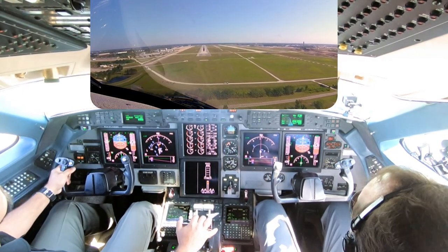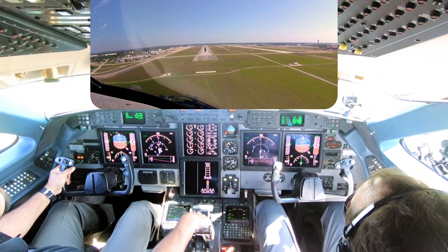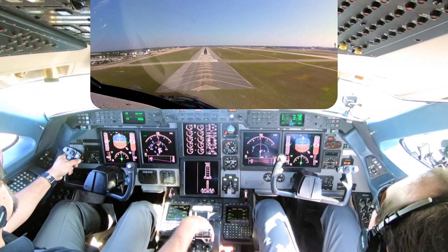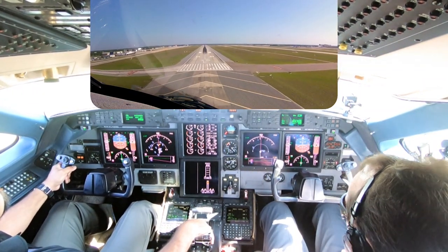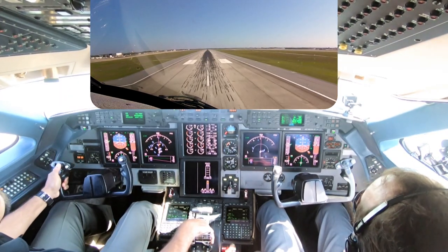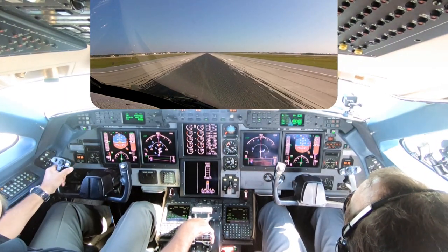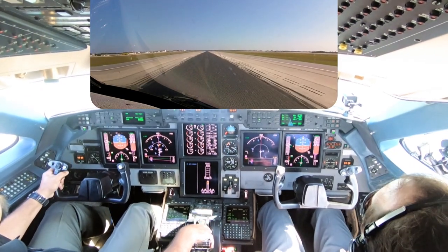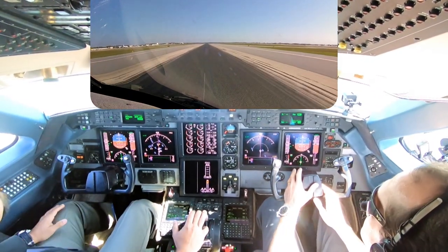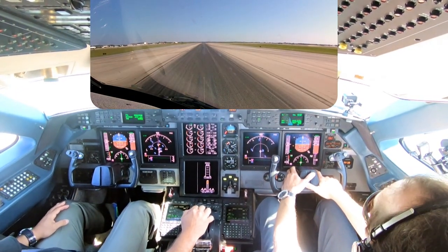Tower, 819 with you for 36 left. 819, Orlando Tower, wind 020 at 8, 36 left, cleared to land. Cleared to land. 100. Ref at 10. 50, 40, 30, 20, 10. Spoilers are up. Six lights. 90 knots.